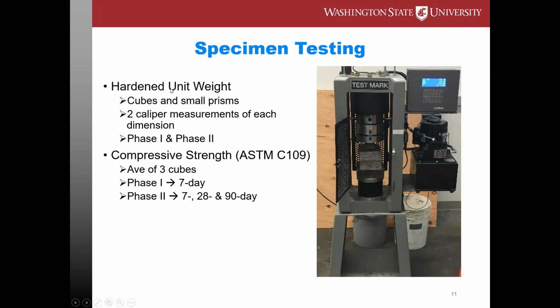So this is a list of all the different tests that we conducted on our specimens in the two phases. First, we measure the hardened unit weight, just to get an idea of whether the reinforced material is decreasing in weight as we expect. We do that in both phases 1 and 2. Then we run compressive strength on the cubes. There's a tiny little cube here in the machine. We test 3 cubes in each test. In phase 1, we only focus on 7-day results to keep that period short, and move on to phase 2, where we focused on a long-term property all the way to 90-day testing.